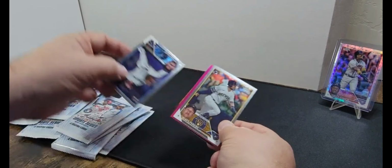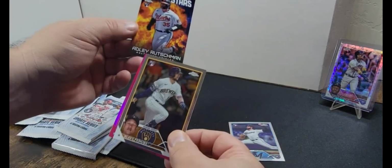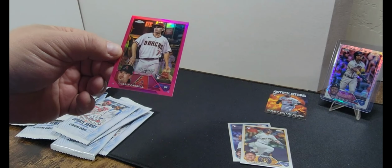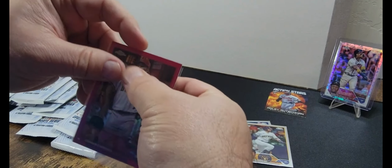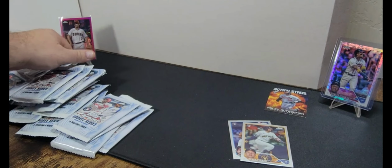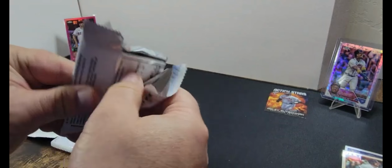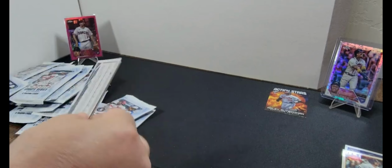Starting out with a pink already. Let's go from the back here. Andrew Nardi, Blake Perkins. We got an Action Star, Adley Rutschman. Okay, I love that. Let's see what our pink is. A Corbin Carroll rookie. I think we already started out well. Numbered to 399. All right, Corbin, you're on the little plastic holder already. Amazing. What a great way to start. Numbered to 399, Corbin Carroll.